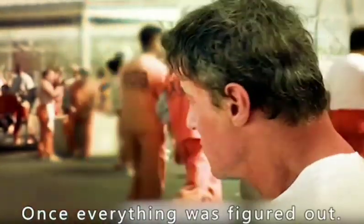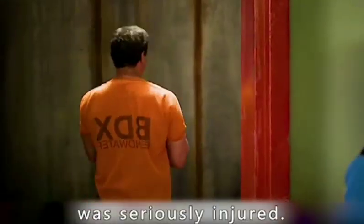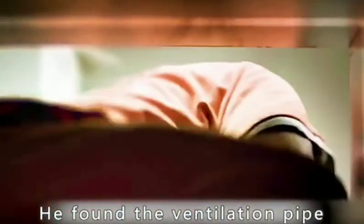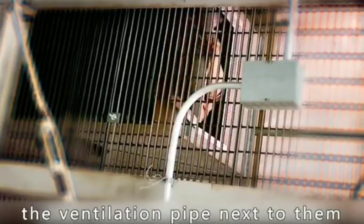Once everything was figured out, the escape began. First, he deliberately beat up a fellow prisoner until he was seriously injured. Then he was put into the cell without any problem. When he tried to find the code to leave the cell, he found the ventilation pipe connected to the fire station and climbed in. While the guards were smoking, he had already climbed out of the ventilation pipe next to them.